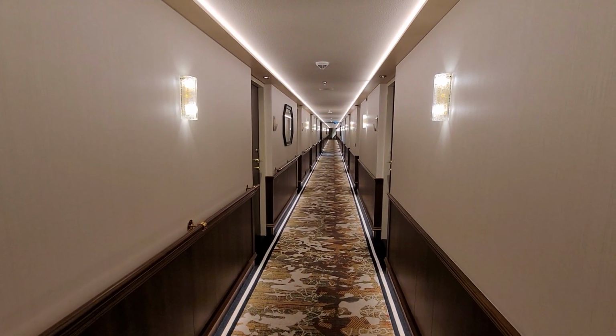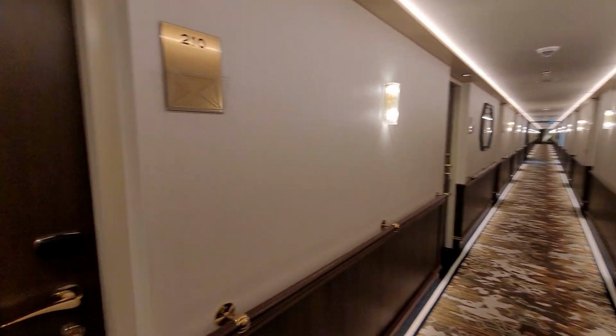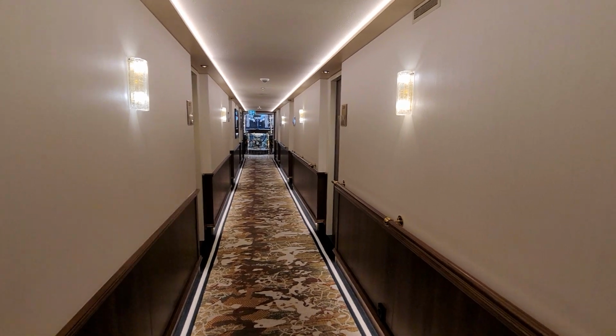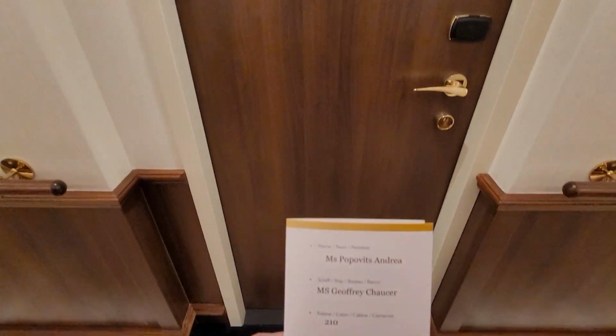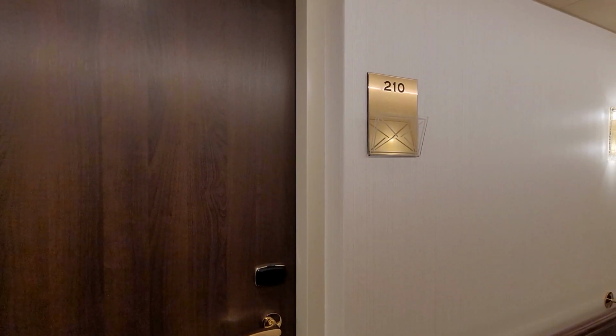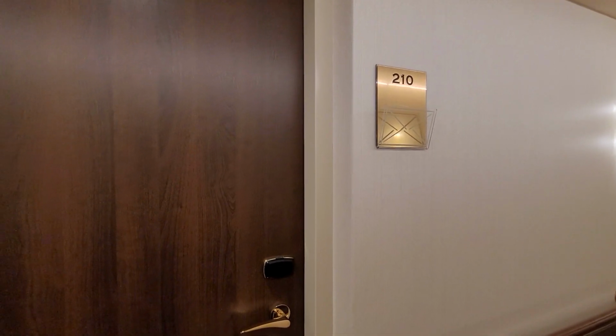I am on a Riviera river cruise on the ship Geoffrey Chaucer. We're going to do a room tour. I am in room 210 in a Ruby Deck Suite.